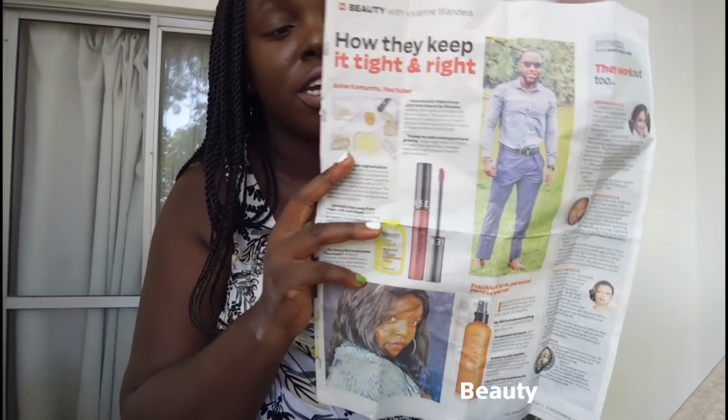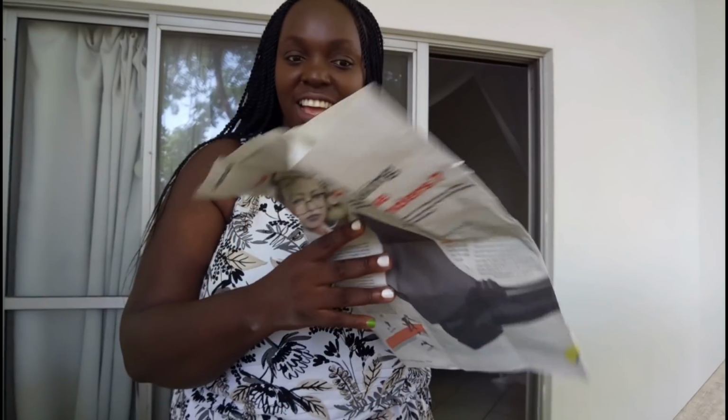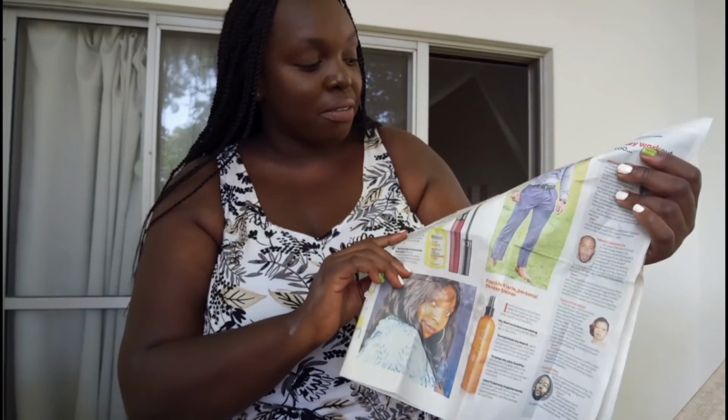Who was in the newspaper. Standard newspaper, Sunday Standard newspaper, and I got featured in the beauty segment. Oh my god, I was in the newspaper. Yay! But they confused my name. They called me Aunt Kemunto, but it's okay.